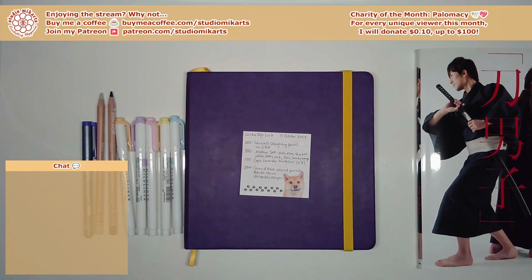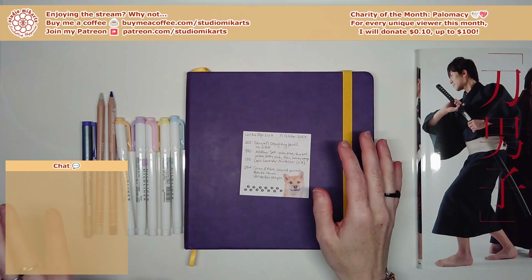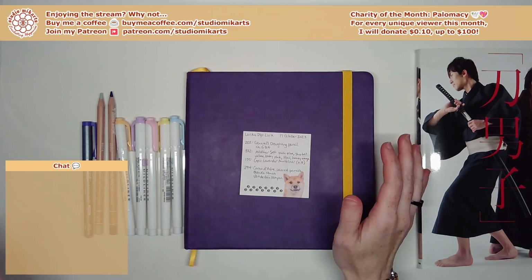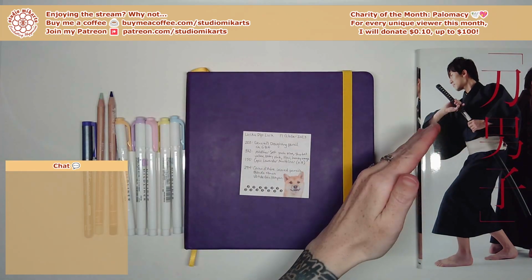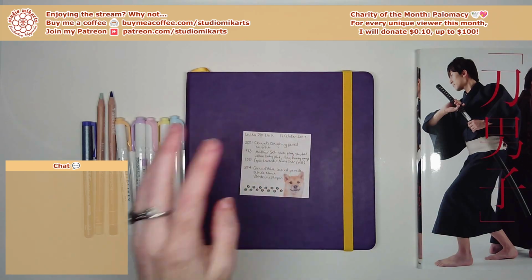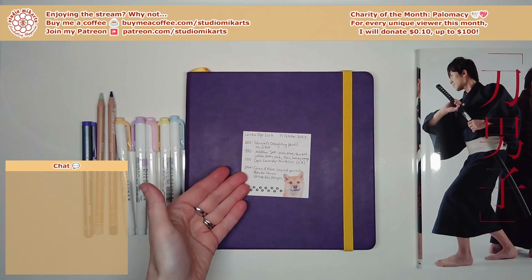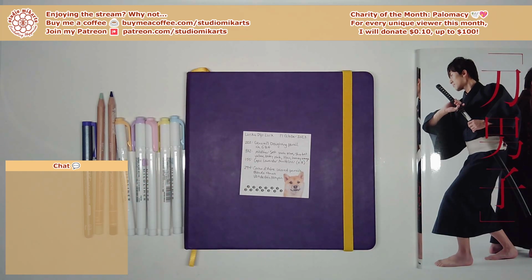So let's get started. My Lucky Dips are, so the whole concept is I have a list, a spreadsheet of all of my random art supplies that I don't use for my main work. And then I use random.org to generate 4 numbers, which I take off that spreadsheet. I have 4 items or groups of items depending on how they came to me.